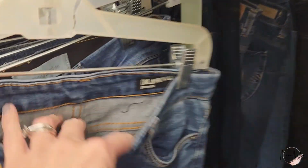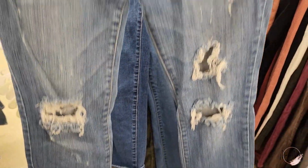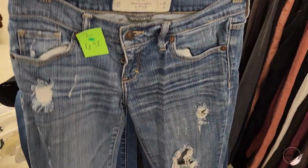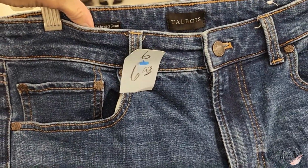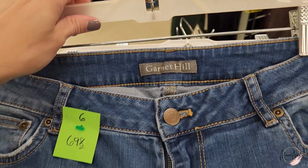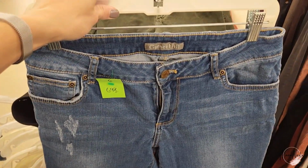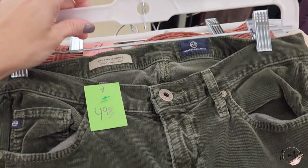These are Blank NYC. I was considering getting them for myself actually, but they ended up being flawed, so I left them behind. I did grab these Abercrombie & Fitch that I'm hoping to wear myself, and if not, I will still be able to resell them. I grabbed these Talbots. These are the relaxed, like mom jean, which I hopefully will do well with. We will see. I love finding Garnet Hill. I haven't found it in a little while, so I did pay $7 for these. Garnet Hill always sells pretty consistently for me. It's like a catalog online boutique brand.